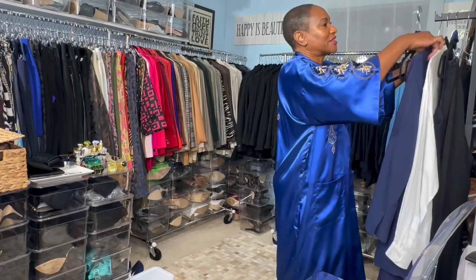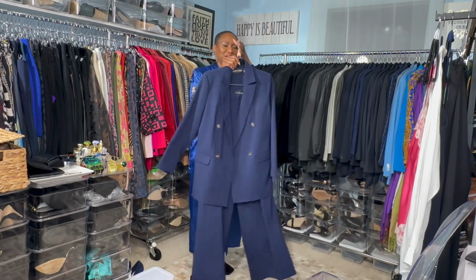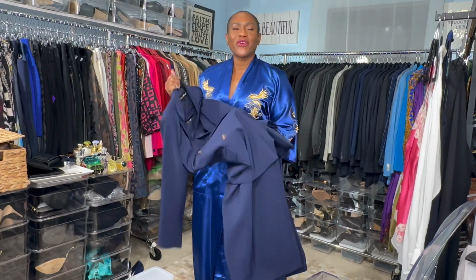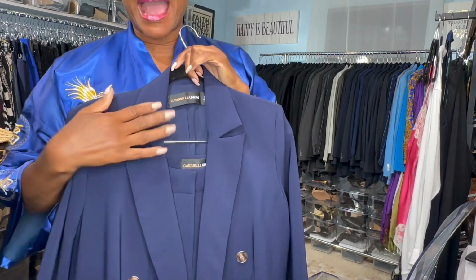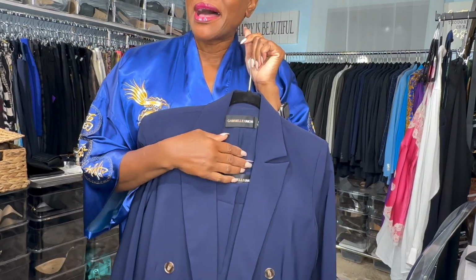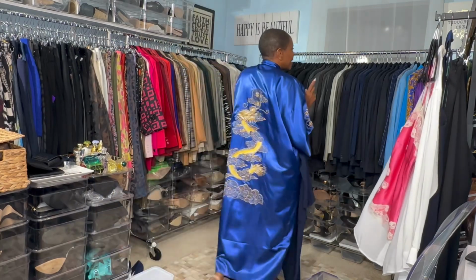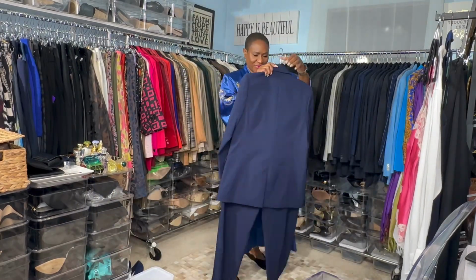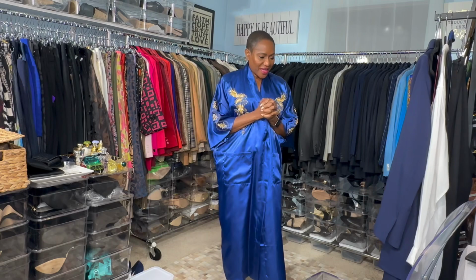Today I'm gonna be wearing a suit. This navy blue pantsuit I got from New York & Co. It was part of the Gabrielle Union collection for New York & Company, about 2 years ago, if I remember correctly. I've worn it before. I love the suit, I love the structure of it. So let's go ahead and get dressed.